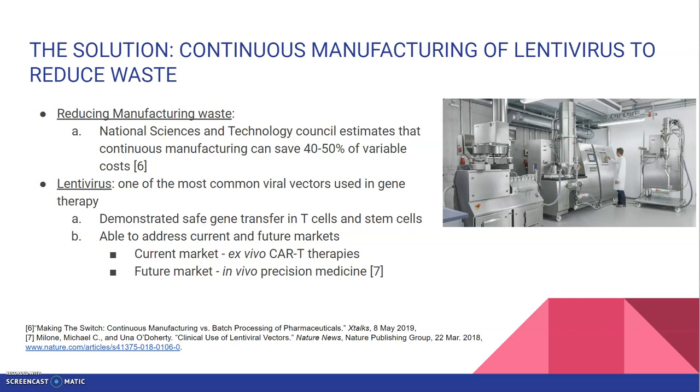It has demonstrated safe gene transfer in T cells and stem cells, and it is able to address current markets, which are dominated by ex vivo CAR T therapies, and future markets, which are expected to be dominated by in vivo precision medicine.